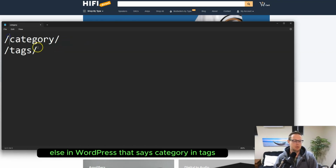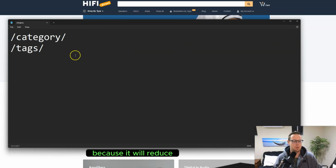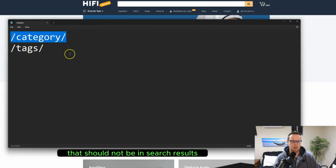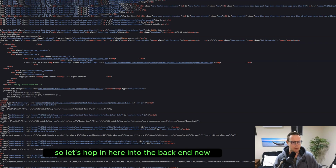But everything else in WordPress that says category and tags, usually you want to keep out of search results, because it will reduce the amount of pages that Google needs to crawl, and you don't want to send Google to pages that should not be in search results. So let's hop in here into the backend now.